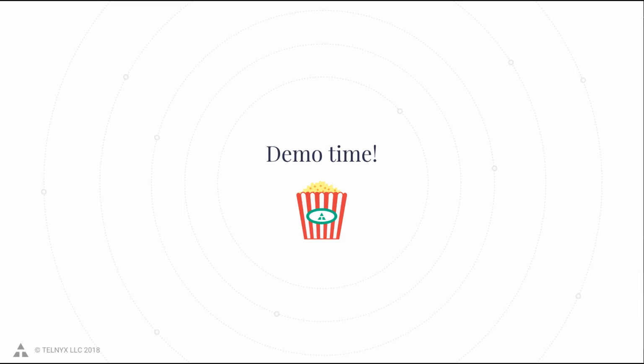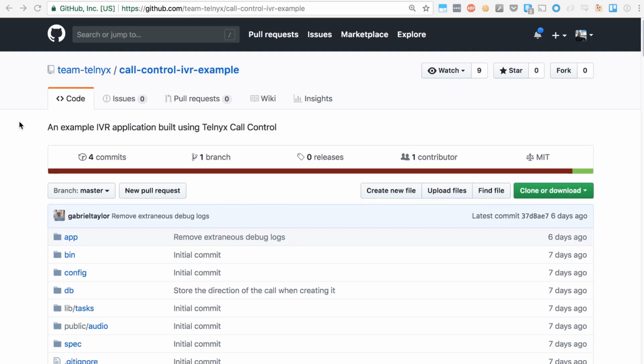Hey everyone, I'll demo call control now, and I'll be using a sample application we wrote that interfaces with our Telnyx call control API and uses it to simulate our support center. This application is public. It's available on GitHub at Telnyx/call control IVR example. And that means that any developer can go there and check out the code. They can see how it's working, how it's interfacing with our API. And it's written in Ruby.